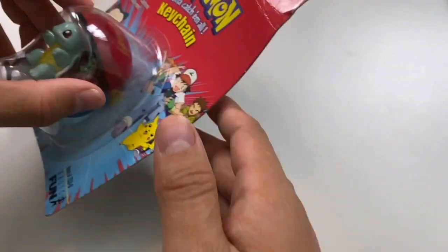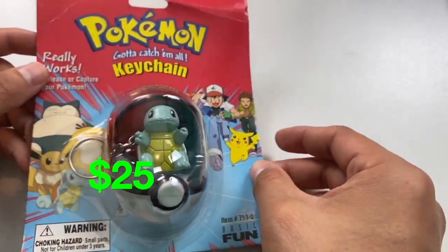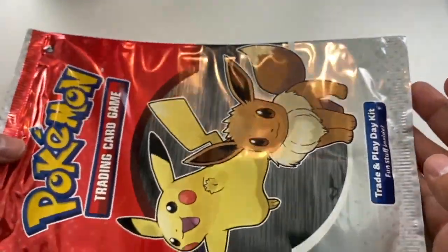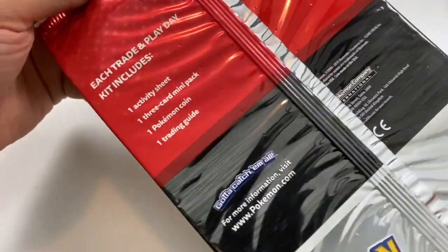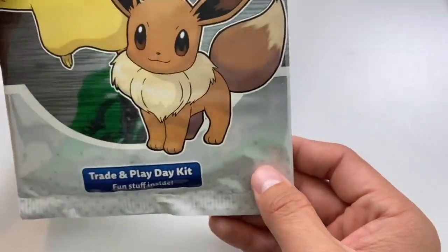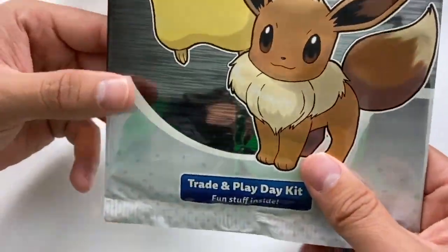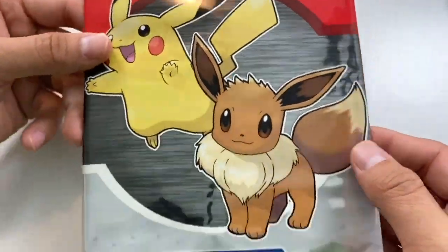This is one of my toys. Little sealed Squirtle and a Pokeball. Brings back old memories. Really like that. All right. This right here is the biggest Pokemon pack ever. I think it came out like a year ago, probably with Let's Go Pikachu and Eevee. So, yeah. Not going to open this up. Yeah, it says 2019. But that's really cool. I think it comes with a little booster pack, like a dollar pack, a coin, and some instructions on playing the game. So yeah, that's pretty cool.